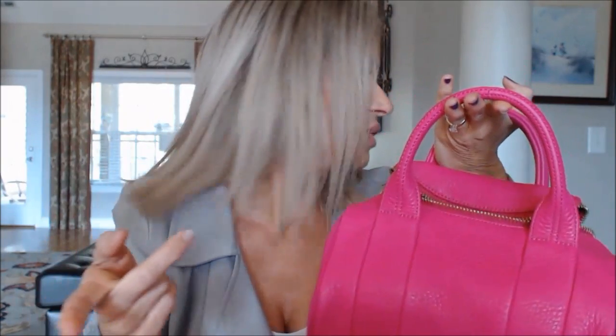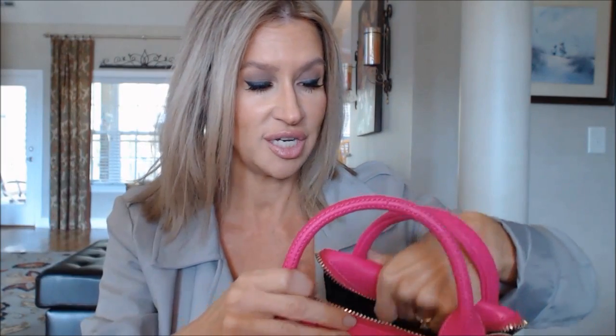This one I have seen before. Dara, Belle de Jour NYC got this, and look at this. It's the Alexander Wang Rocky bag. I have the, where is it? It's right over there. I have the Beige Rocco bag, which is bigger. This is the Rocky, which is a smaller version.